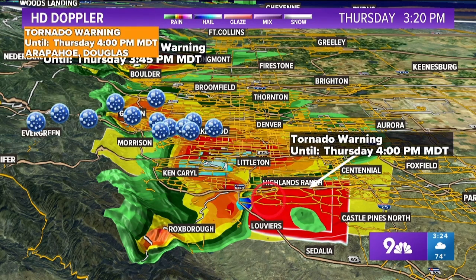That cell, as we've been monitoring, and Corey Reppenhagen has been underneath as it has tracked through Idaho Springs and Evergreen into Lakewood, has shown signs of rotation from Corey and from spotters on the ground. Radar indicated rotation as well. And so as that cell begins to move east of Roxborough and Morrison toward the Highlands Ranch area, a tornado warning is in effect for that area. If you are watching and you're in that warning area, we do want you to take shelter, not be out on the roadways if you can.